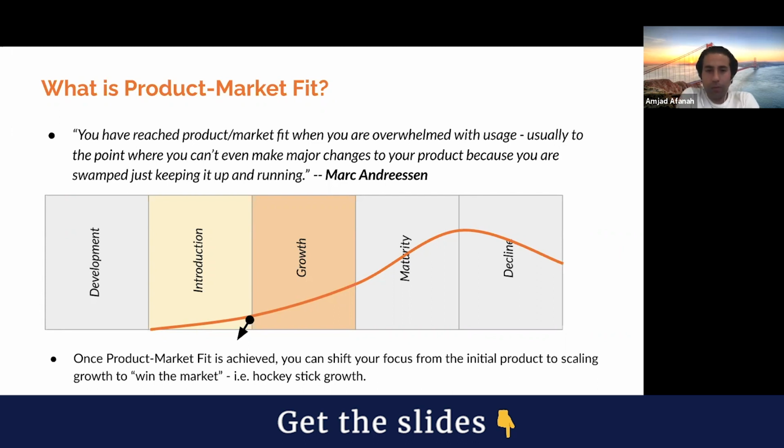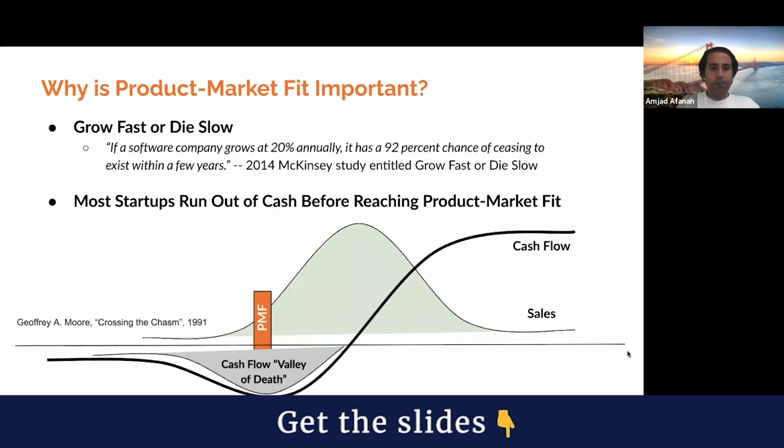Marc Andreessen summarized this as: product market fit is just being overwhelmed with usage, usually to the point where you can't even make any changes to your product because you're just swamped with keeping it up and running. So you're basically overwhelmed with the amount of demand and usage of your product, and that's pretty much a sign that you've moved into the growth stage and you're just about to get into that hockey stick growth phase.